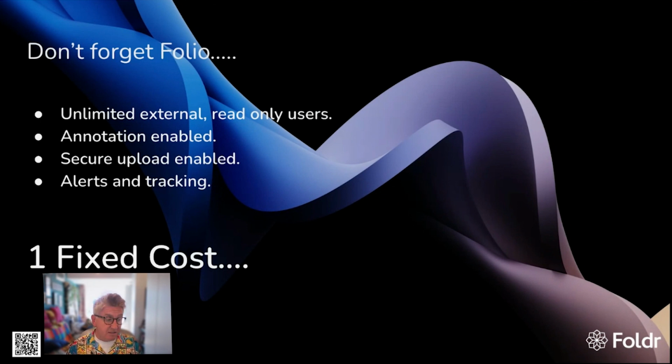So these are users that do not need a Foldr license. So for one fixed cost, you can talk to unlicensed external users in an auditable fashion, allow them to annotate documents, sign them in a box or scribble on them or type on them if they need to, and allow secure uploads. And all of it is audited by IP, location, device type, and even client and user. And it's one fixed cost.